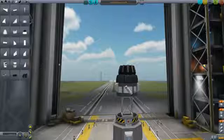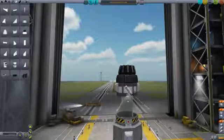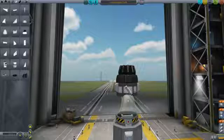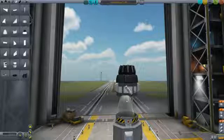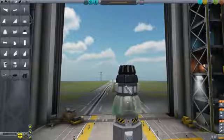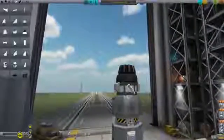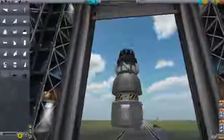Okay, so we need some air intakes here. Brilliant. Okay. We've got to make sure these things actually catch the air and decouple. That's very important. And we want this thing to fire up early before it's really deep inside the atmosphere.